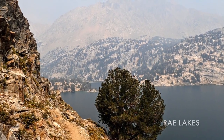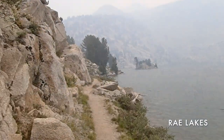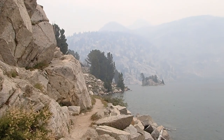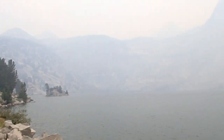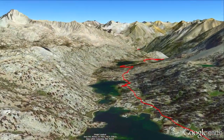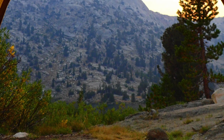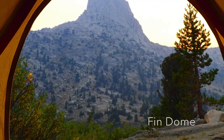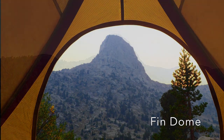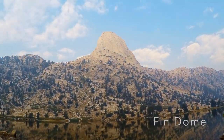One of the benefits of a solo hike is the complete freedom of choice. On the day I climbed Glen Pass, I felt very low energy, so I decided I would have another short mileage day. I set up camp in the shadow of Finn Dome on Lower Ray Lake. It looked like a popular camping site, but I was the lone traveler there that night.